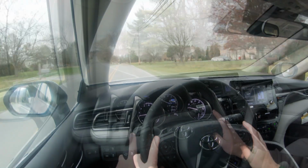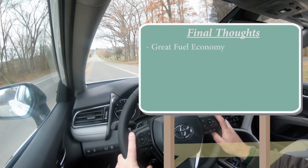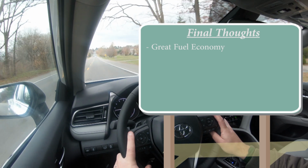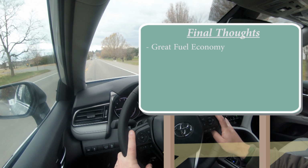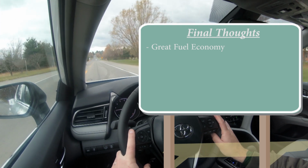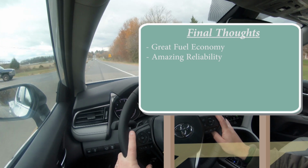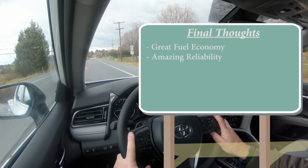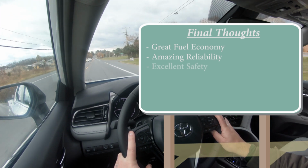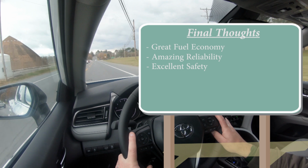And so overall, when it comes to my final thoughts here of the new Camry, great fuel economy. Really good fuel economy. 39 miles per gallon on the highway for it not being a hybrid is wonderful. So well done Toyota for that. Of course, you have amazing reliability. This is easily a vehicle that will go 200, 300,000 miles without any major issues. That's what they are known for after all. Excellent safety. It's got that IIHS Top Safety Pick Plus. It doesn't get any better than the safety in this thing.